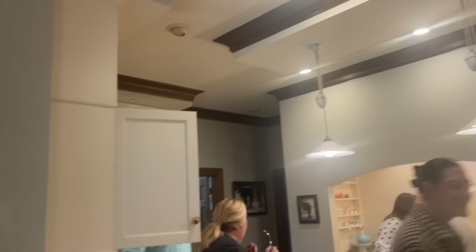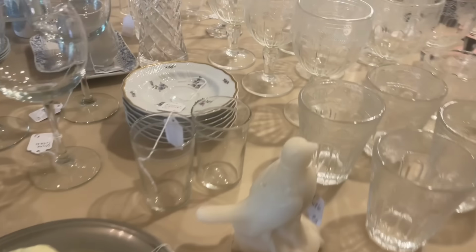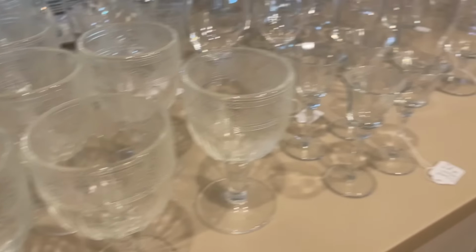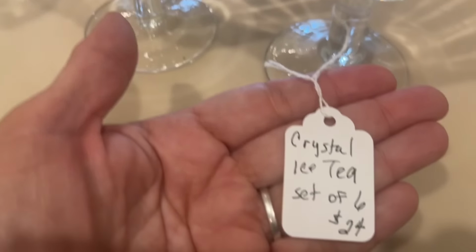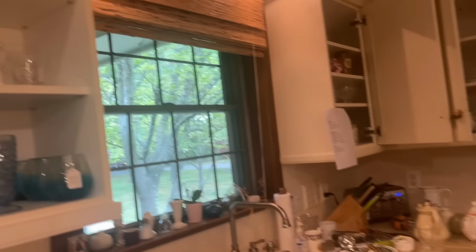And then on into the very nice kitchen. I do not need any glassware, but so many of these were very tempting. All these Ralph Lauren goblets and drinking glasses and crystal pieces were just very tempting, but I didn't take any of them because I just don't need any more and don't have a place for them.